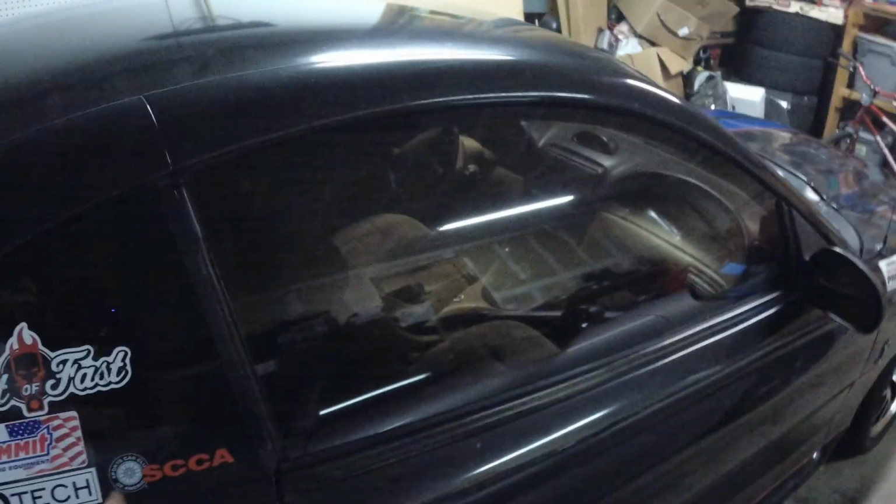So we're going to get the interior of this thing looking as good as the exterior. And that's going to be kind of the first step in the car. That way it's, I don't know, it's nicer to street drive, and then we're going to go from there.